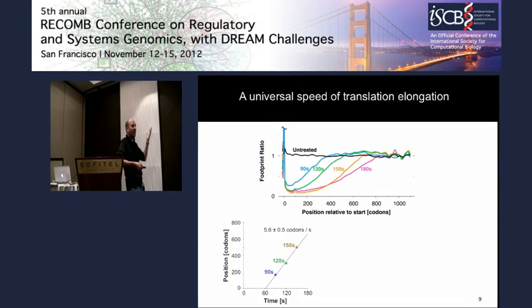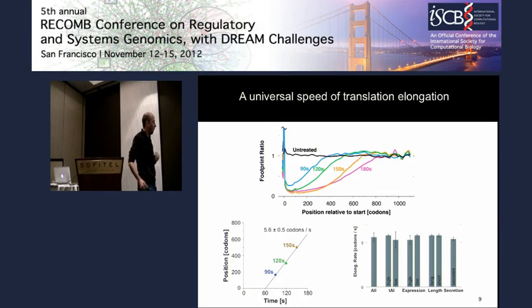So he was hoping he would have this new level of translational regulation, this speed control. But in fact, what he saw was that for all the different classes of messages that he looked at, whether they were good codon usage or poor, whether they were highly expressed or poorly expressed, long or short, secreted or soluble, within the measurement error, which was sort of 10% on this, you were getting this rate of 5.5 amino acids per second.